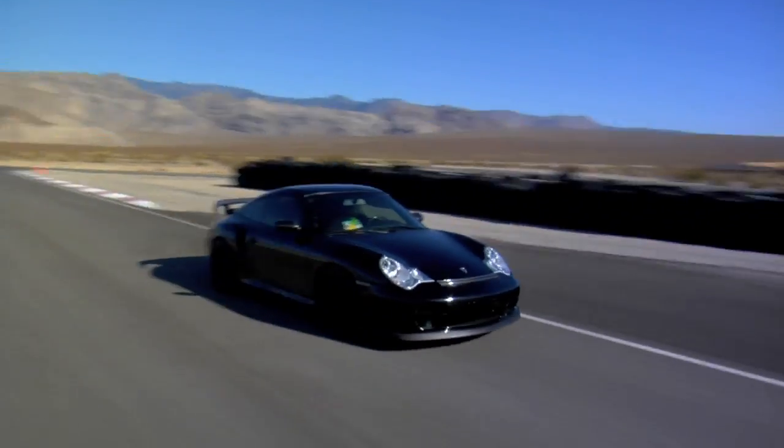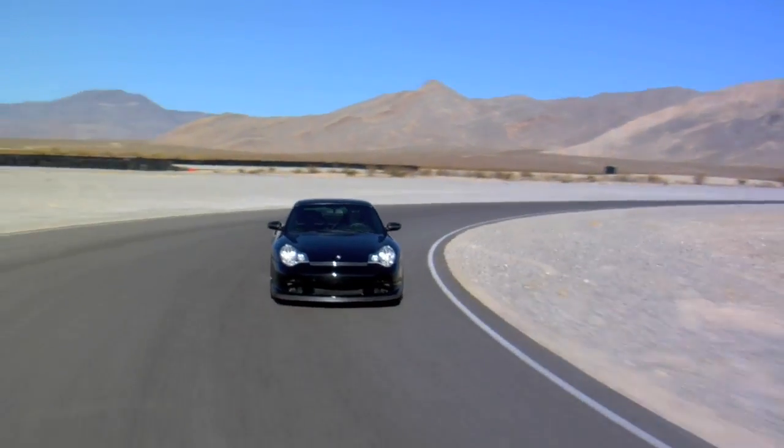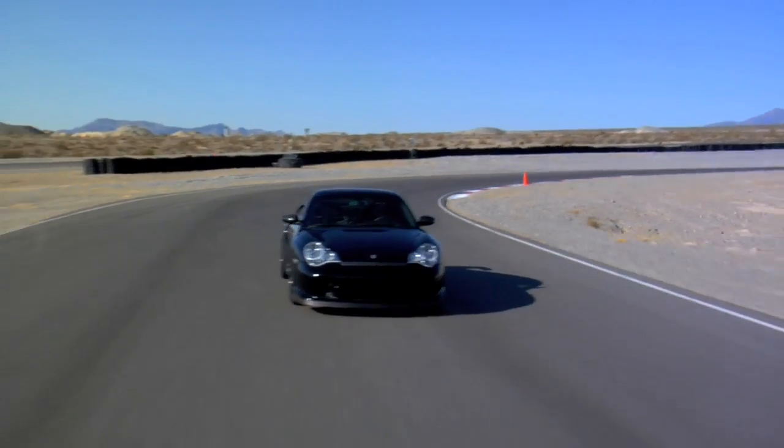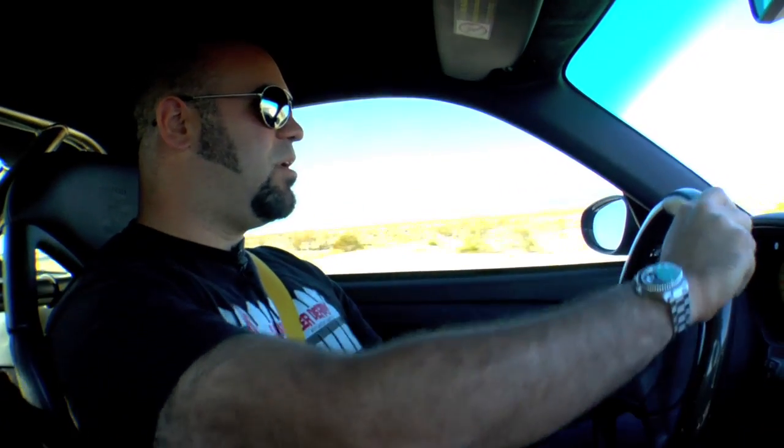Originally the GT2 was a $180,000 car. And this particular example, a 2003 with 10,000 miles on it, has probably 40, 50 grand worth of upgrades, the BBS wheels, all the carbon fiber and the horsepower, the suspension. And Doug only wants 89 grand for this thing. How is that not a bargain?